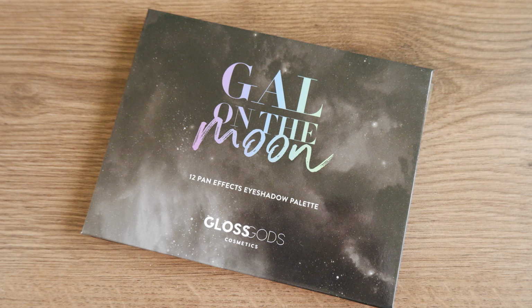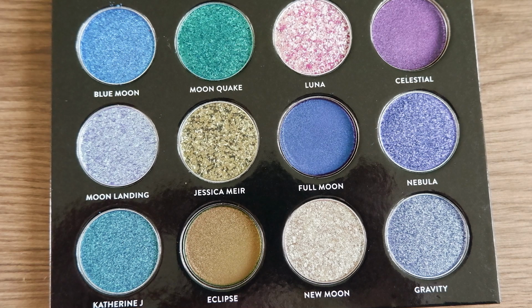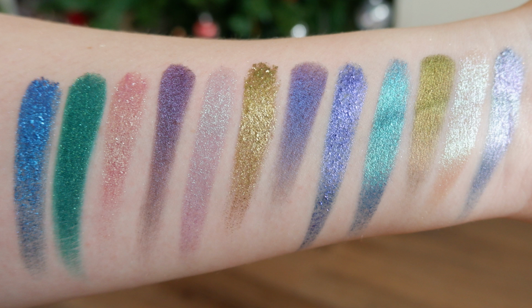And because I was using these back to back and I was using the Gal on the Moon, I realized that this is essentially the same thing as the Dancing in the Rain, or the Color of Rain. So perhaps this is one that I didn't really need, but it is the look I'm wearing today. So I did one look with this because I feel there is a little bit of overlap, really.